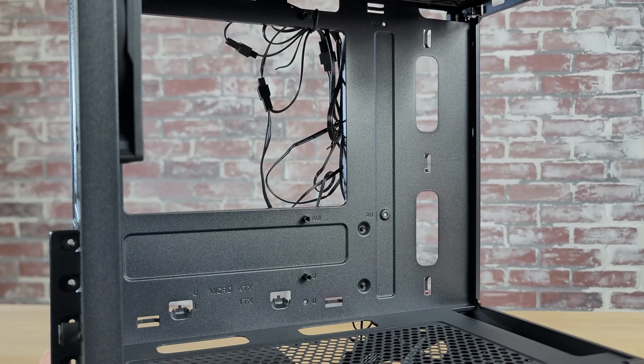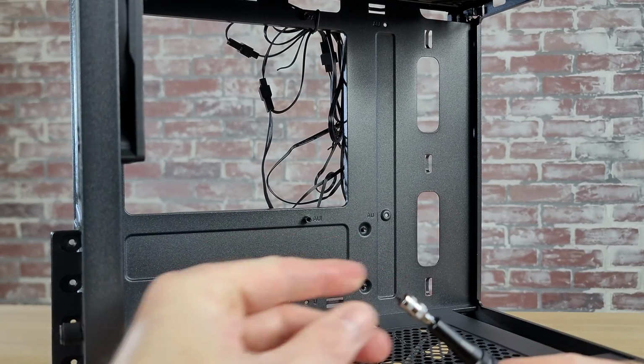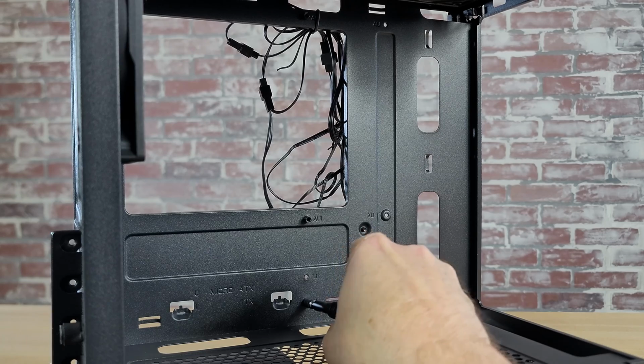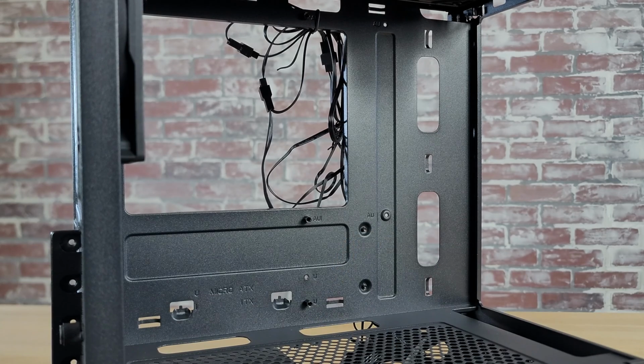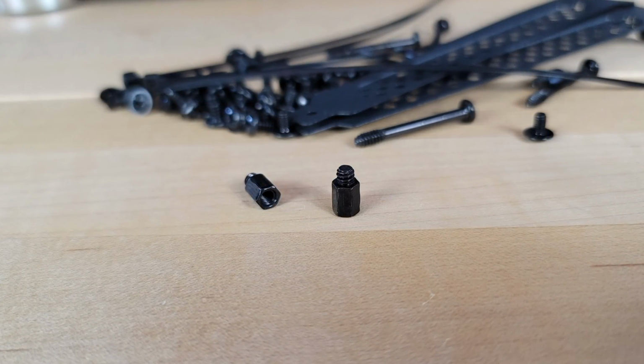For this particular build, we'll need to change the motherboard standoffs a bit. This one right here will need to be moved to the hole below it. And we'll need to add motherboard standoffs in these 2 locations as well. Again, you can find the additional motherboard standoffs in the bag that was in the white box.